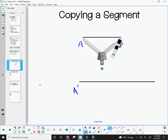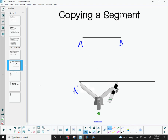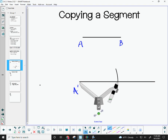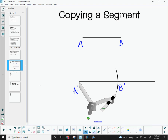All right, so you should have your compass opening set to be the length of AB. Keep in mind, that's a radius, because I can make a circle with my compass. So I just set my radius. What I'm going to do now is move the point of my compass down to A prime, and then once you're there, you just swing an arc. Where that arc intersects that long segment, that is B prime. We really just copied that radius down to a new segment.